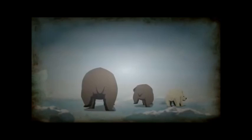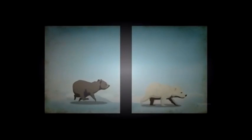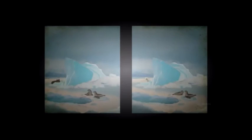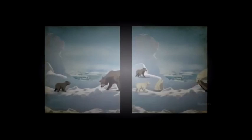A year has passed. Our bear is now a mother. And as a result of that mutation, one of her 2 cubs was born with a white coat. When the cubs get old enough to venture out on their own, which bear is more likely to be able to sneak up on unsuspecting prey? The brown bear can be seen against the snow a mile away. The white bear prospers and passes on its own particular set of genes.